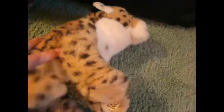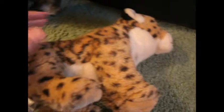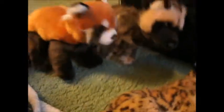Anyway, they're both super soft compared to my Signature that I've had. This one almost feels coarse compared to how soft these guys are. So I'm definitely going to brush these two and try to keep them like that. So, on to the next Webkinz.